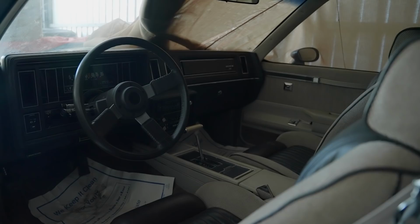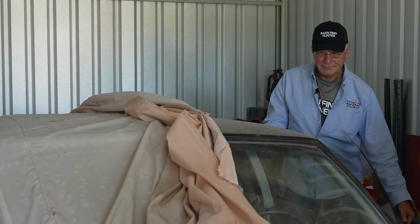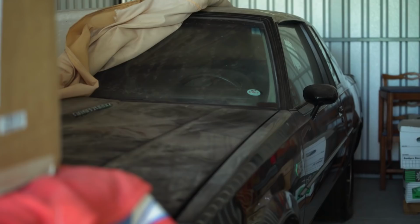Most stored cars smell musty and moldy. This smells dry and has a little bit of a smoking smell. My brother used to smoke a little bit. I like the fact it doesn't have a T-top, too, because those things kind of got wonky.